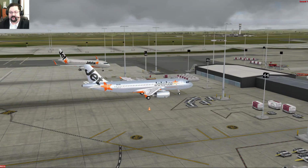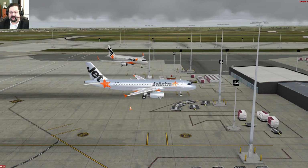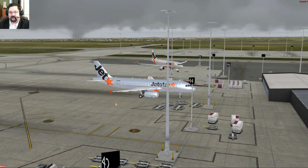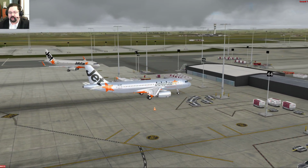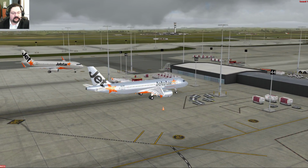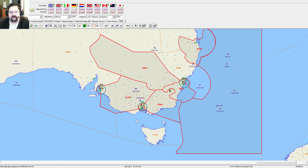FSlabs A320 in the Jetstar livery, IAE engines, at Melbourne in the Orbix version 3. I'll be flying this over to Adelaide and taking a look at the ATC situation. It's Saturday morning, just about 9 o'clock, and we have everything on in Australia. Not really, but it is so-called Friday night operations, the United States event. And they've decided to come down here to Australia and try out some ATC down here.